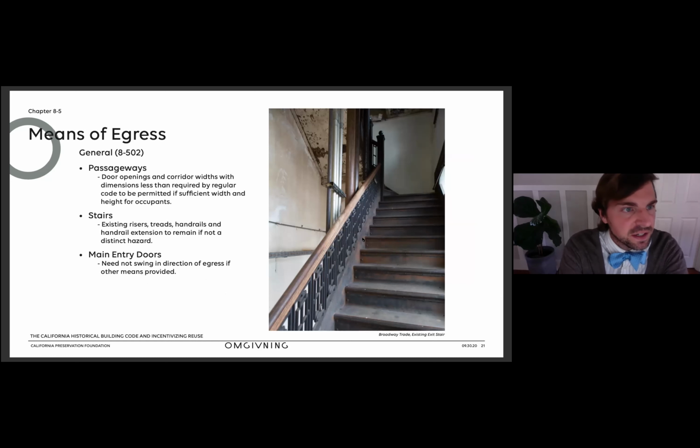Going on to means of egress. For passageways, the historic building code states that door openings and corridor widths with dimensions less than required by regular code may be permitted if sufficient width and height for occupants. For stairs, any existing risers, treads, handrails, and handrail extensions may remain if they're not a distinct hazard. This image on the right is from Broadway Trade, and we typically have a lot of historic stairway configurations. And so the rise or run of the stairs may be a little bit more narrow or higher than regular code, or the handrail may be lower than what's currently required.